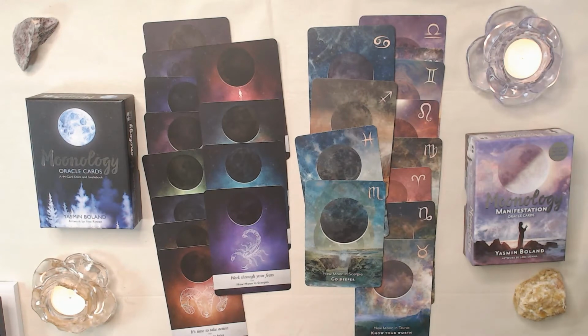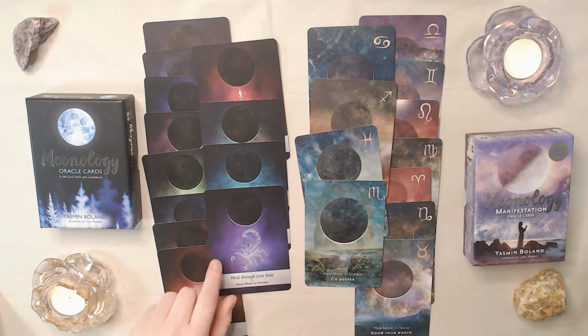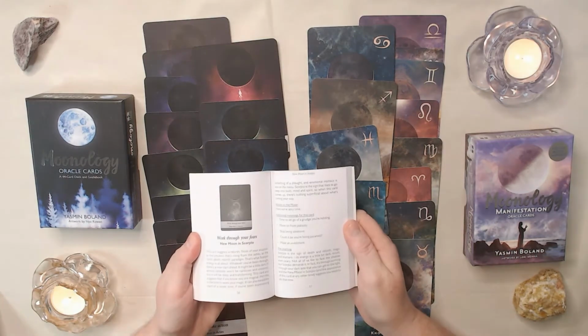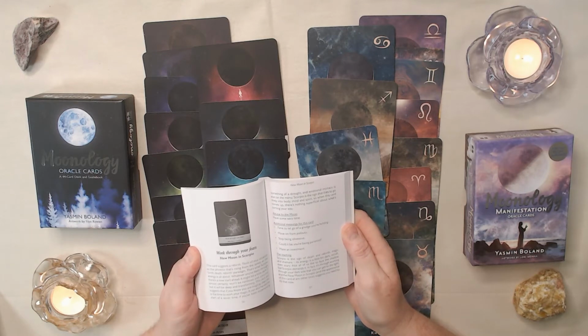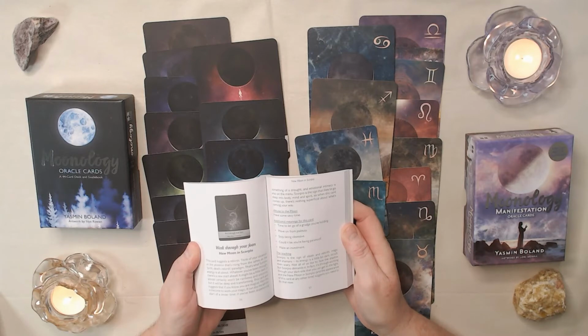As you can see here, the last two cards are the new moon in Scorpio. The one on the left says work through your fears, and the one on the right says go deeper. So now we'll have a look at these two cards in particular in the guidebook. In the Moonology guidebook for this card, work through your fears, the new moon in Scorpio, it gives us information about the card. It tells us how to attune to the moon, additional meanings of the card, and the teaching.